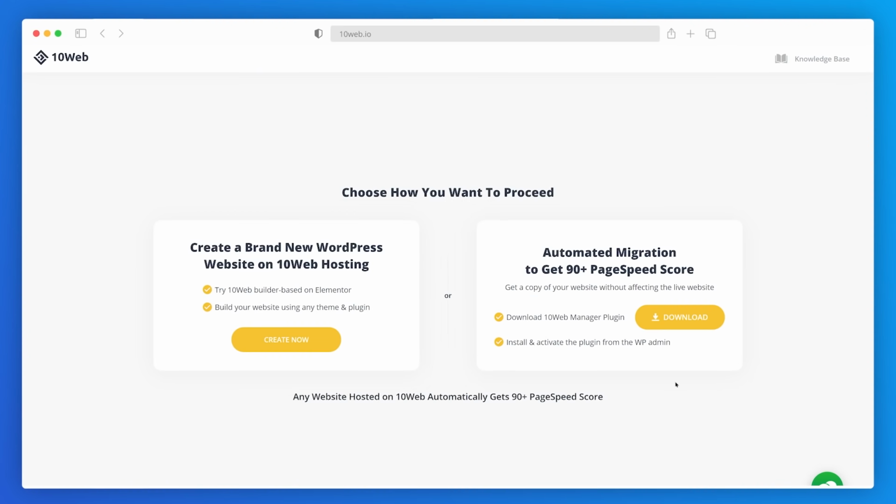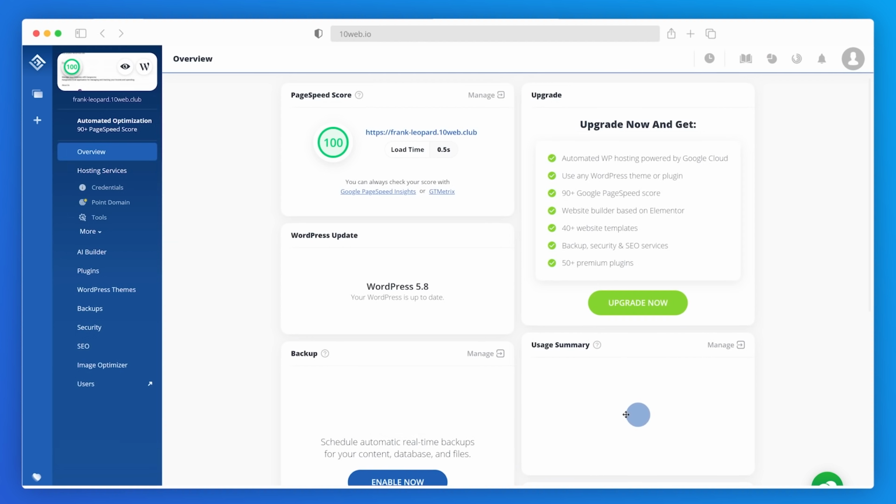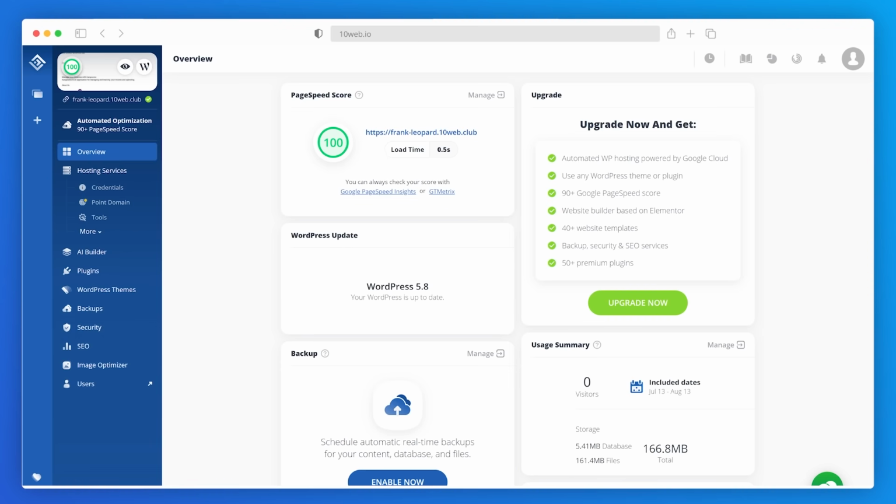Install TenWeb Manager plugin, and TenWeb will automatically create an optimized copy of your website with a 90+ PageSpeed score for both desktop and mobile. And don't worry, it won't affect your live website at all. This is just for creating an optimized copy of your site so you can see its full potential. See, the process was super easy.